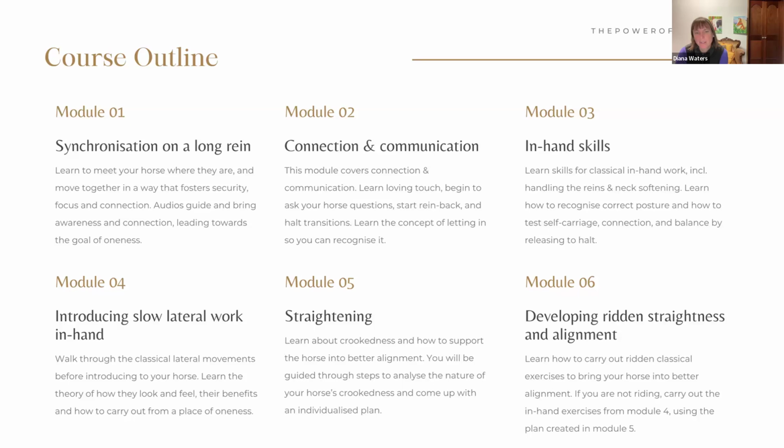You'll be guided through steps to analyze the nature of your horse's crookedness and come up with an individualized plan. So we don't do the same for every horse. Every horse has different needs. Every horse has different levels of crookedness and different directions of crookedness. So there's quite a clear and specific procedure that we take you through to assess your horse's crookedness, and then a plan that you come up with as to what exercises you need to do and in which direction.